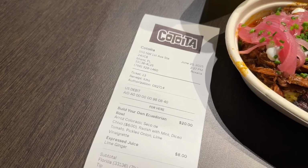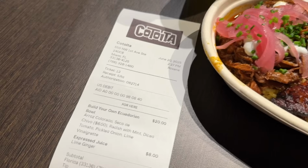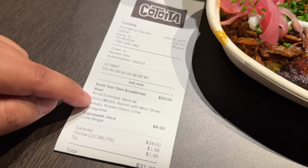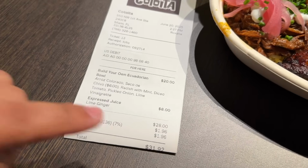All right, our first place that we're trying is Cottoita. They have a central location in North Miami called Cottoa. This is their express version at the food hall. So we built our own bowl for $20. The Chivo looks like it was $6 extra there. And the express juice, lime ginger, was $8. So our grand total with tip was $31.92.